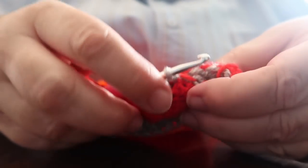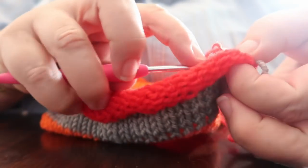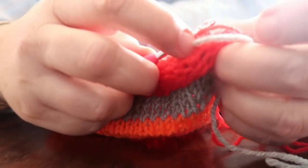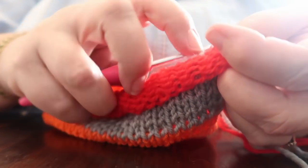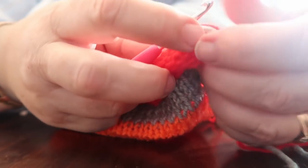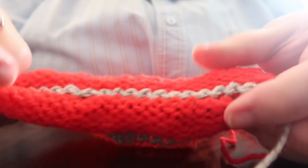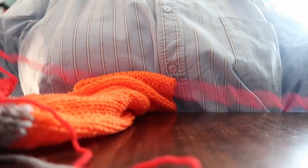Right, so I have a couple of stitches left each side, so just carrying on until the end. And I started this at the side opposite the tail where I joined the grey colour. That is so I can use that to fasten off. However, if I hadn't done that, I would just put a stitch marker around. So fasten that off. You can see you have that little, almost like a garter stitch looking seam.